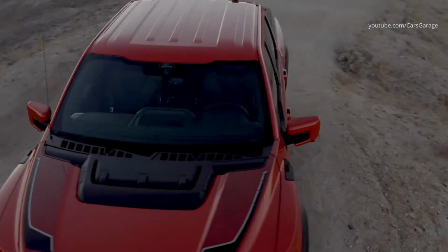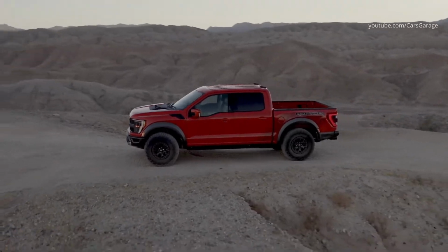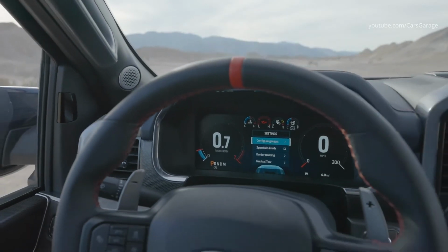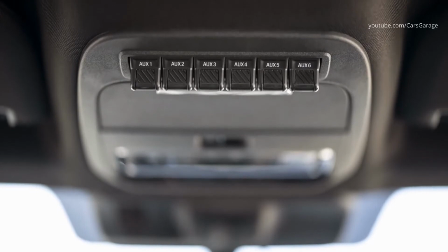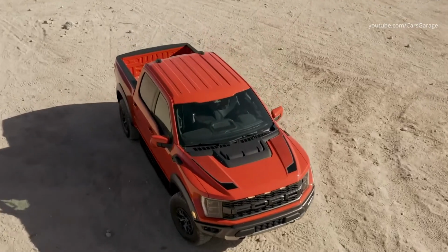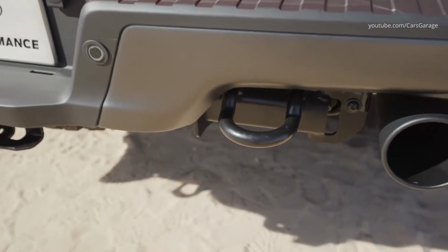A 10-speed automatic transmission upgraded with next-generation controls is bolted to an innovative torque-on-demand transfer case. A standard electronic locking rear differential and available Torsen front limited-slip differential are fitted with 4.10 final drive ratios. Maximum payload increases to 1,400 pounds, while maximum towing also increases to 8,200 pounds of conventional towing.